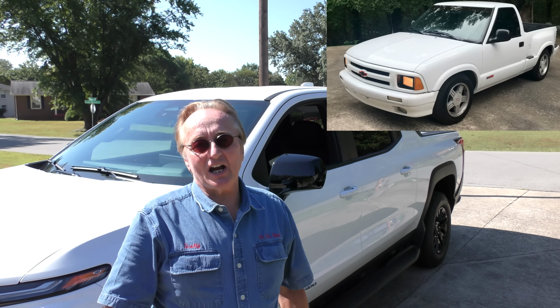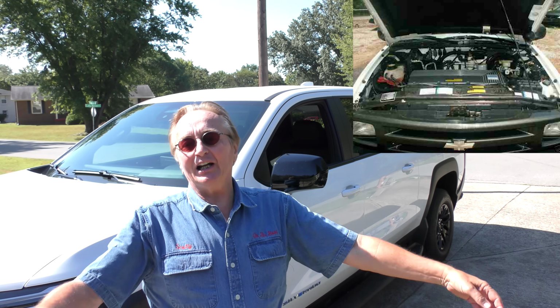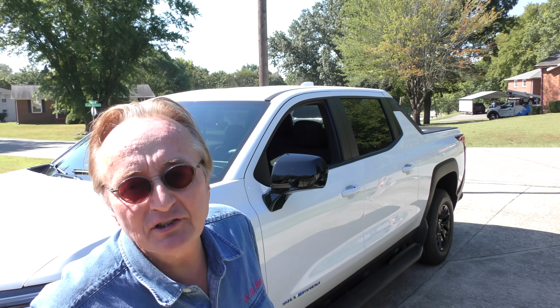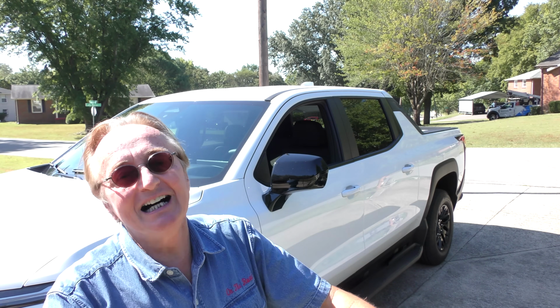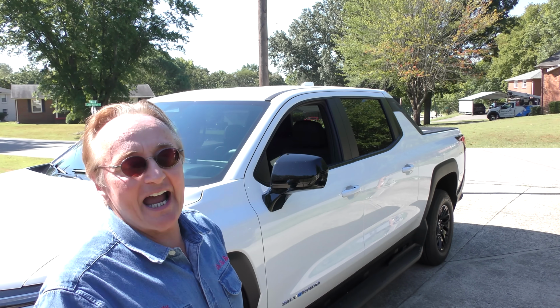Long time ago, Chevy had the S10 EV. They made less than 500 of them. They had 1,300 pounds of lead acid batteries. This, of course, is a modern battery system. It weighs almost 1/3 of what the vehicle weighs, and the vehicle weighs more than 3 tons, 8,800 pounds. That's a lot of weight. It's more than 4 tons. It is one heavy vehicle.